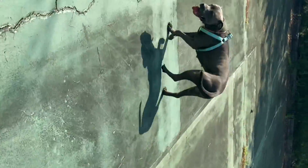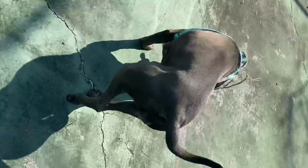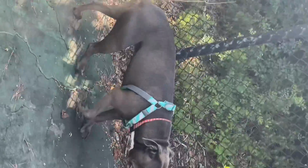So we got Blue out here on the tennis court. We got her favorite toy. And we got some dog treats. So we're gonna just show y'all some little simple ways me and her vibe. Blue.